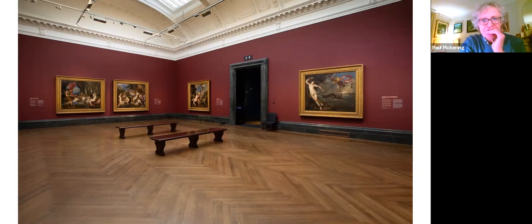And so you have this display of flesh, and in each painting somewhere you'll get a flying piece of drapery, or maybe it could be the Diana's top or something. But you have this red everywhere, and the red is suggestive of passion.